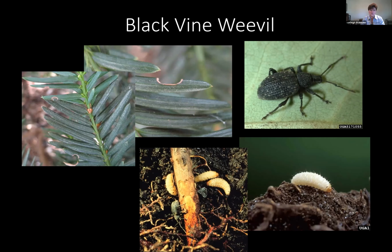And so, I thought it could have possibly been because of the wet spring and the hot, dry summer last year. But then people have brought samples in. And what is so amazing is, see this leaflet right there? See how it has that notch in it? That is so distinctive of this insect.